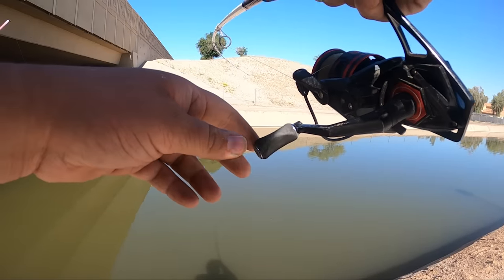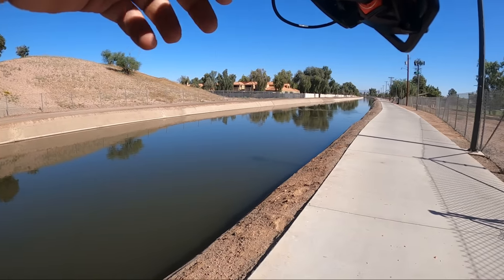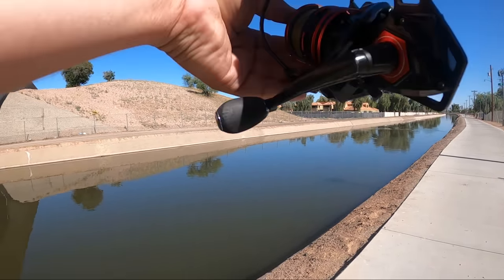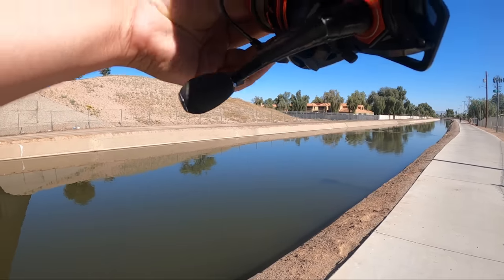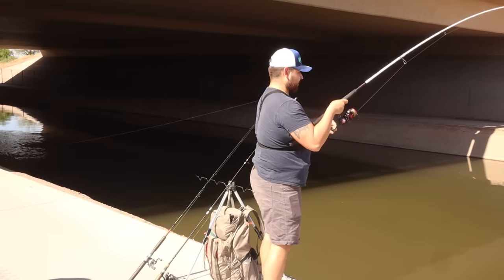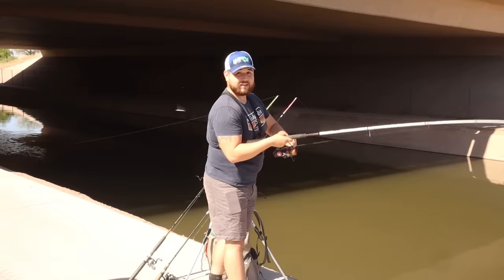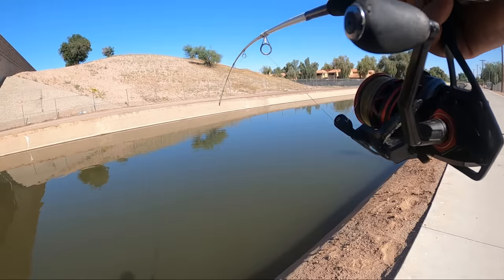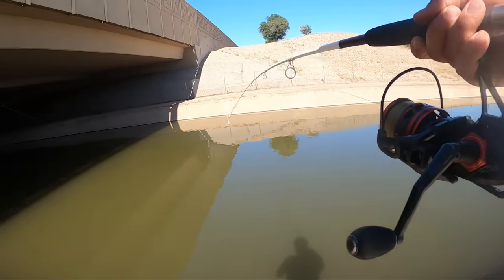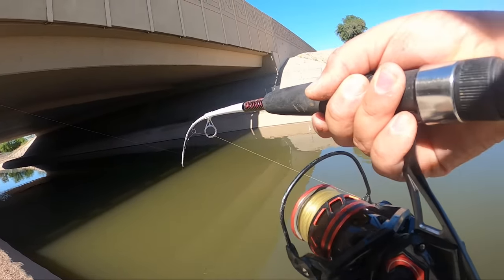Pulling. Jeez. Did we finally get a nice one? The big ones usually go upstream like this. Haven't seen him yet. Haven't seen him. He's definitely a fighter, that's for sure. He's fighting really good though.